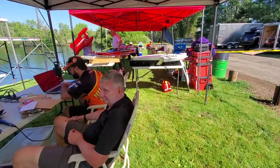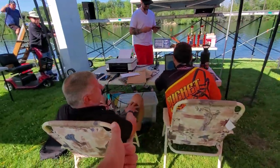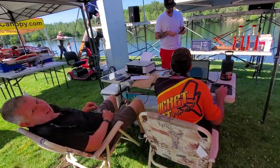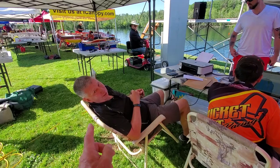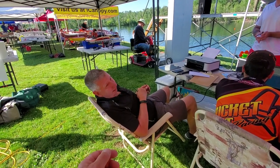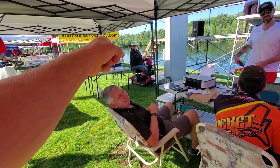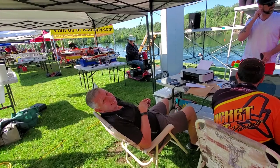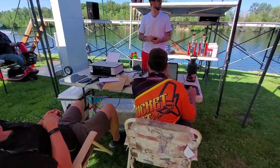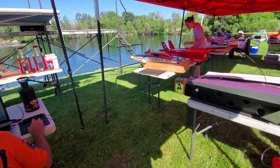Hey, Gary. That's the Prez right there. He's the man. And the 8255 Rock is two scale. Is what? 100% to scale. Oh, really? Yes. This one here? Yes. Nitro boat? Yes. And it's fast? We're working on it. Okay, well, I'll take that. It's getting faster. That's cool.